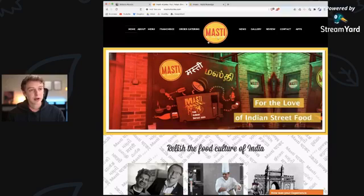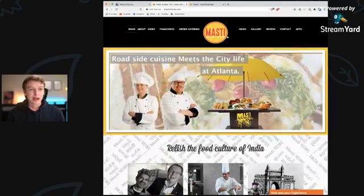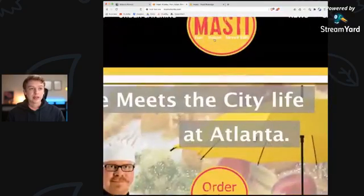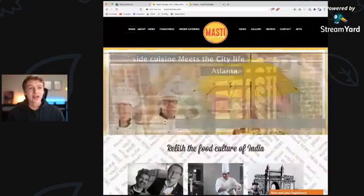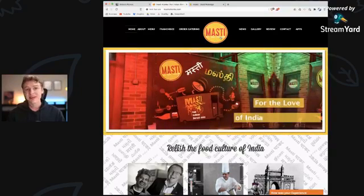We didn't touch the logo, but you can see even just this navigation is taking up way too much space. The logo is way too big. It doesn't need to be this big. The Masti text is already really legible, but most people aren't going to be able to read the tagline, the fun, Indian, and street eats. It's already so small that you would have to make the logo so much bigger to even see that. And then you're taking up way too much space. So my first thing would be to scale this logo to probably 20-30% of the size.